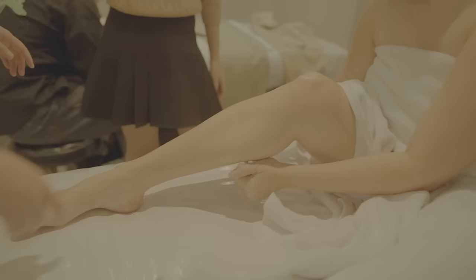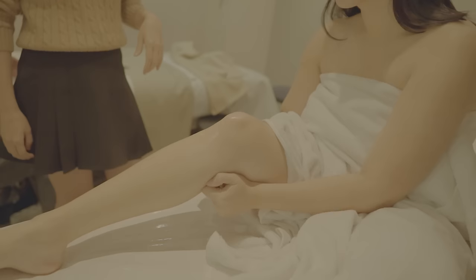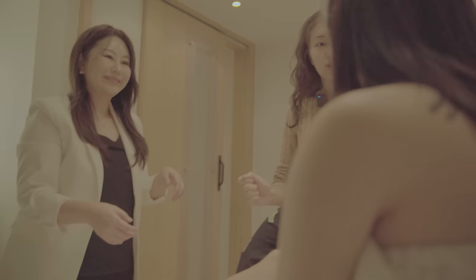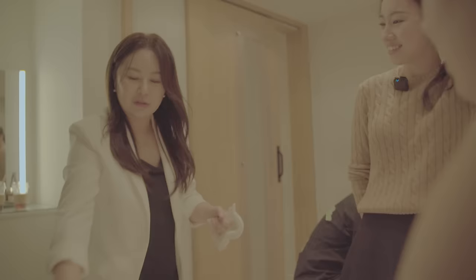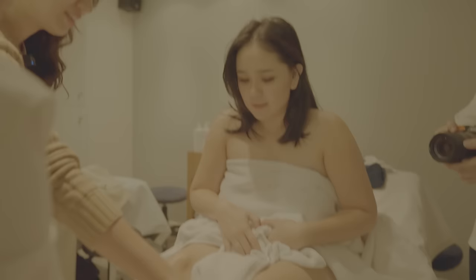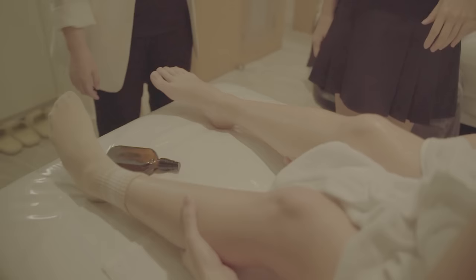Upward. Don't use your hand strength; use your body to pull it back. Both sides are completely different. If you feel it, this one's hard. Oh, wow. Mas tighter. Tignan niyo yung pag-shake. Ang tigas nito.